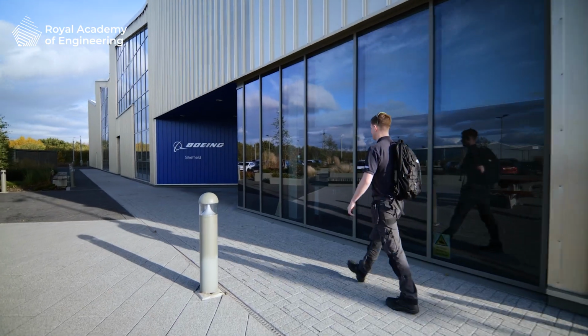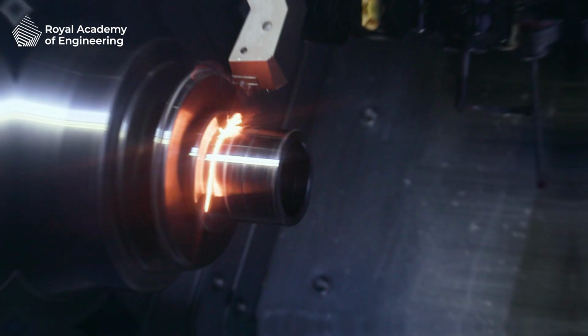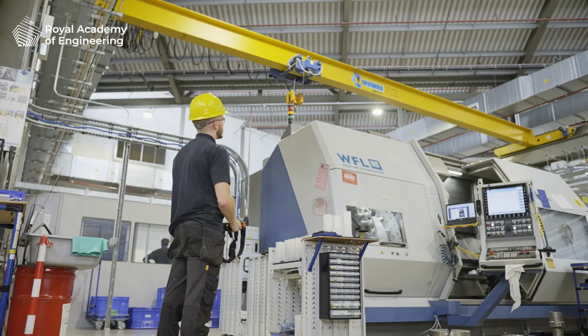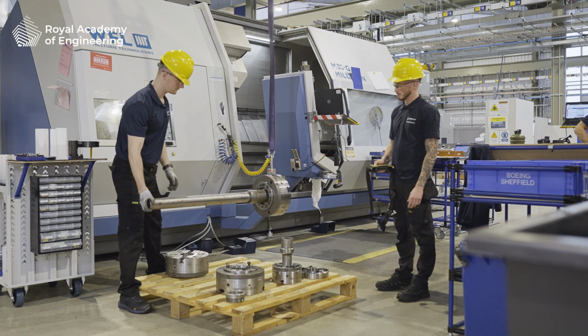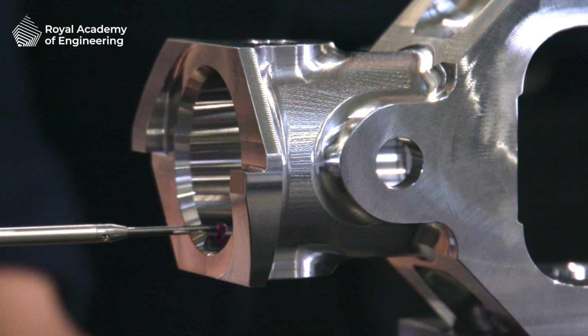My name's Henry. I'm one of the CNC operators here at Boeing Sheffield. Essentially we're making parts for the 737 MAX program, all out of steel and aluminium to make the actuators for the wings. The actuator for the 737 is essentially a gearbox which extends the flaps for takeoff and landing.